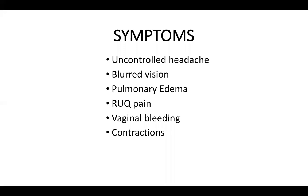Blurred vision or lights in front of your eyes, or beside your eyes. In fact, one time I had a patient tell me it was like a freight train coming down the track beside her eyes. If they develop pulmonary edema, of course, they're not going to call you and say, doctor, I've got pulmonary edema, but they will call you and say, I'm short of breath. And obviously, right upper quadrant pain. The other two symptoms that I want you to be very careful with, even if the patient is on the floor, are vaginal bleeding and or contractions, because both of these can be signs and symptoms of an abruption. And all of these patients are at increased risk for an abruption.